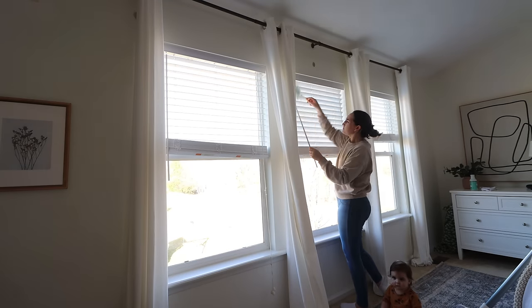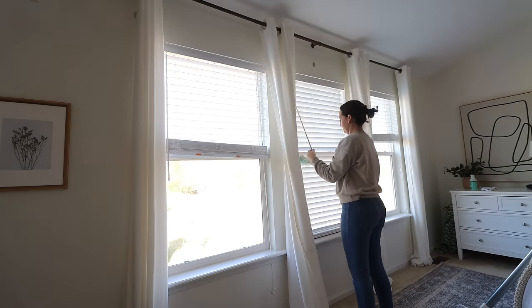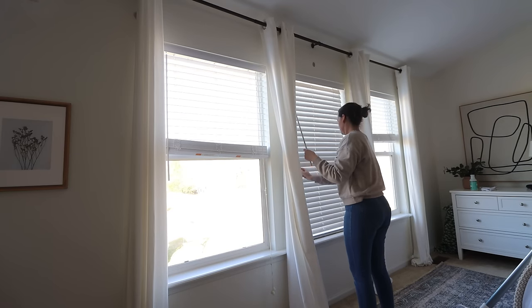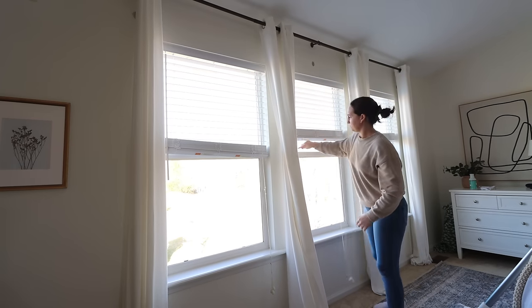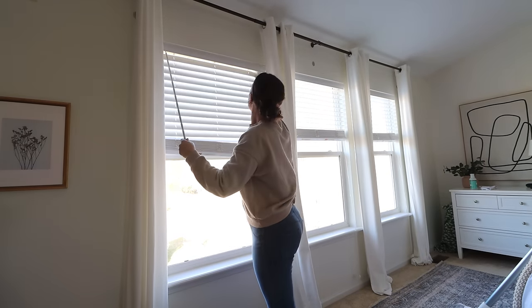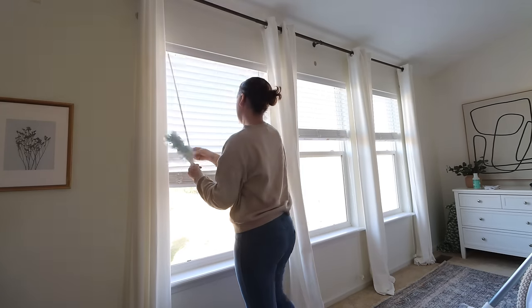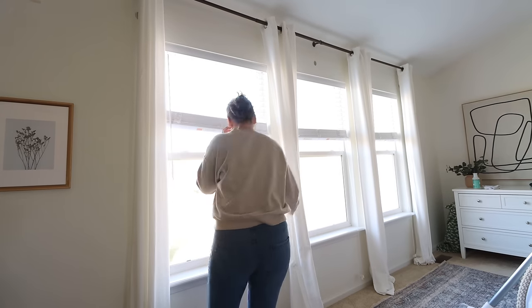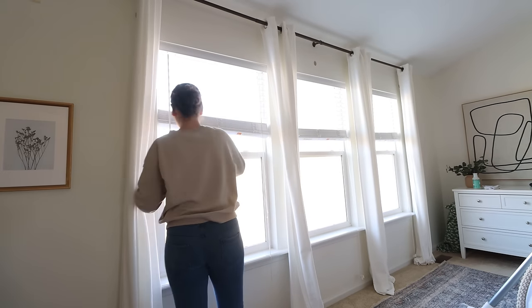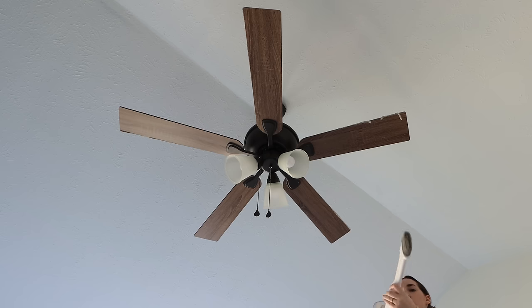And this, dusting off the blinds, I do not do very often. So I am flipping each side here and using the duster. And I really hate this job, probably one of my least favorites. I feel like it makes my allergies worse, just bringing up all the dust. I know I could probably vacuum it or something, but I was just trying to move quickly. And then I don't think I filmed it, but I went back through and I sprayed down these windows too.